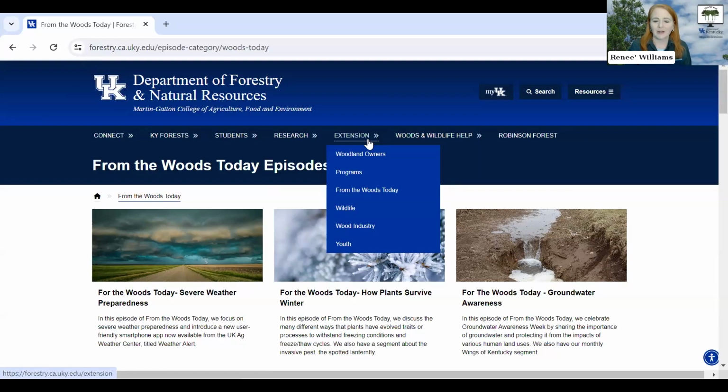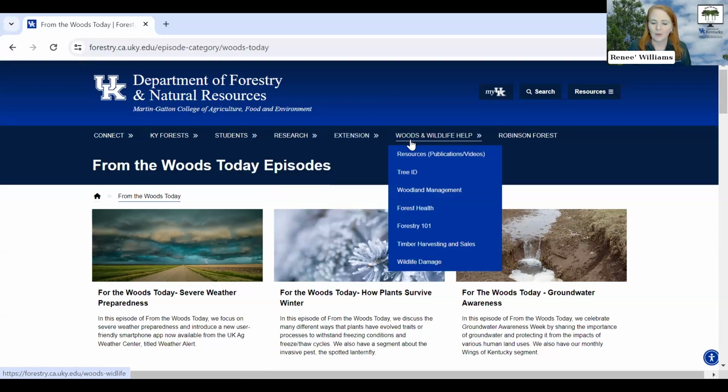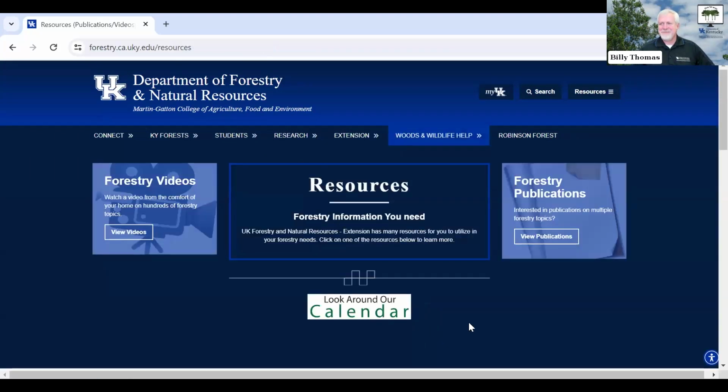So the other section that I want to talk about real briefly is woods and wildlife health. For instance, you can see this drop down menu, and I can't put everything on there. Otherwise we'd have a drop down that you'd be scrolling on, but here are some resources.